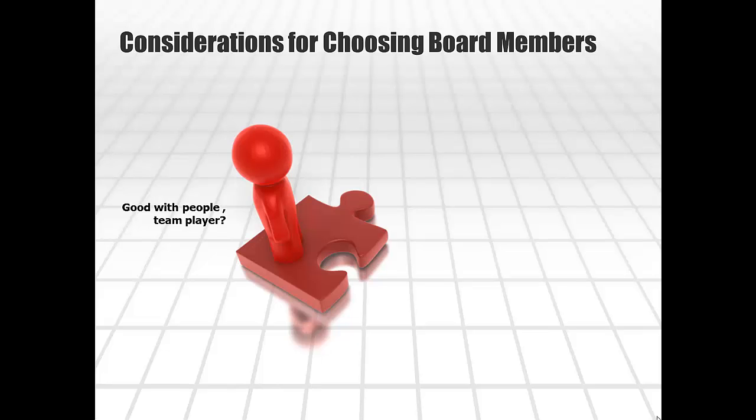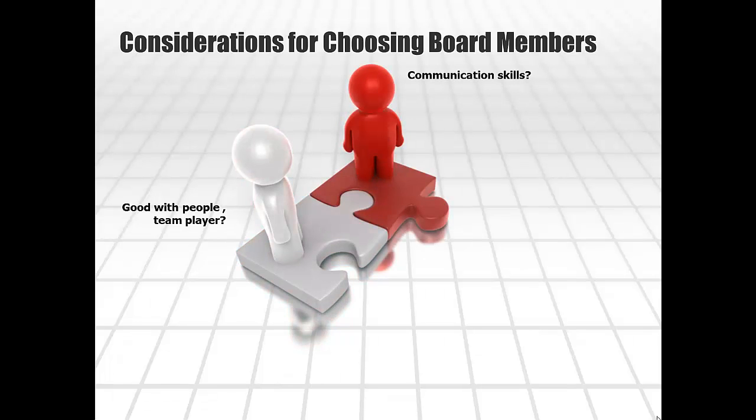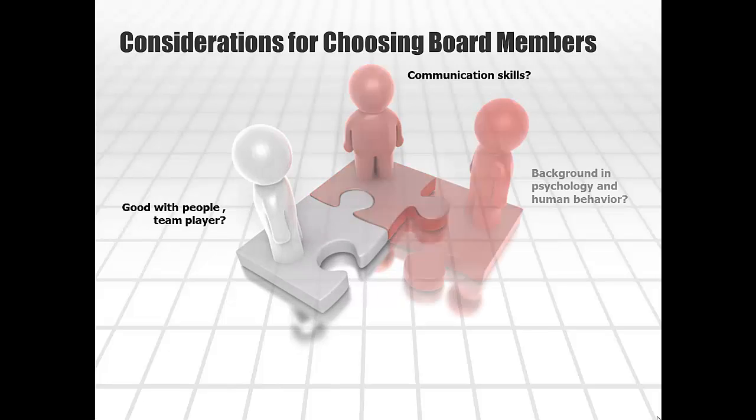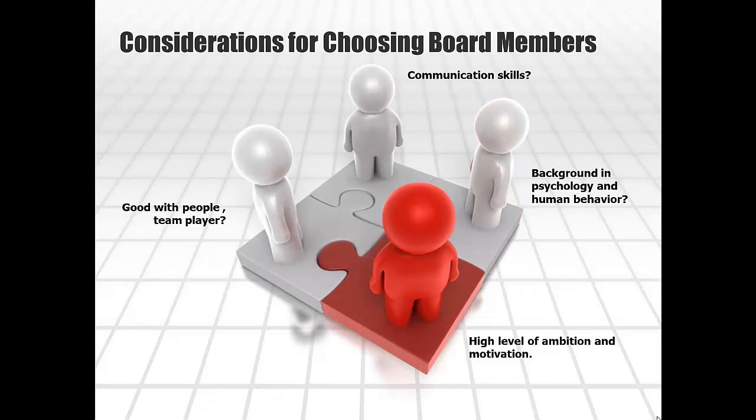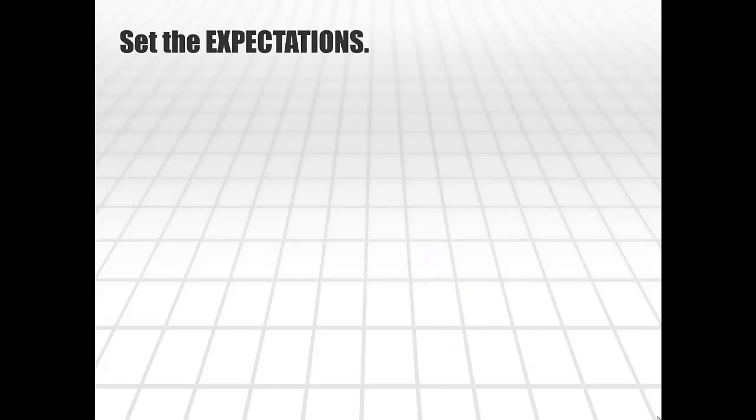Are they good with people? Are they a team player? Do they have communication skills? How do they communicate with others? Do they have a background in psychology or human behavior? After all, they're going to be working with other people. And do they have a high level of ambition and motivation? How motivated are they?